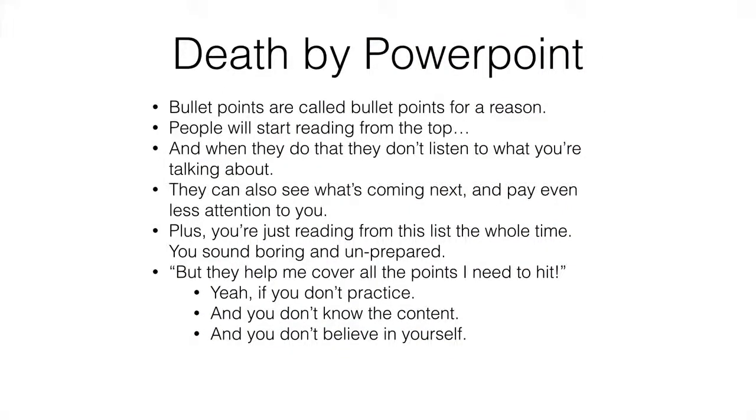I mean, this is a typical slide you'll see at presentations, at board meetings, at conferences. And you're killing people when you do things like this. I mean, the bullet point situation, they're called bullet points for a reason. Why? Because bullets kill people, right? And when people start reading this from the top, they see all these bullet points, they start reading ahead. And when they do that, they don't listen to what you're talking about. Plus, oftentimes you're just reading off of this bullet point list. It sounds totally boring and unprepared.